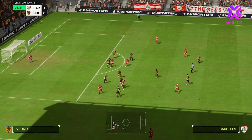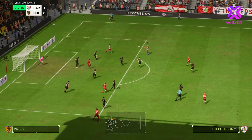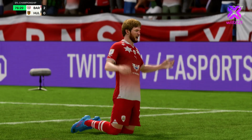Keeps the possession. Scarlett is really physical. Really enjoyed playing with him up front. Cadden into Stiles. Stiles looking over the back post. There's Stevenson again. Takes the touch, on the half volley. Makes it 2. Absolutely huge finish that by the fullback.